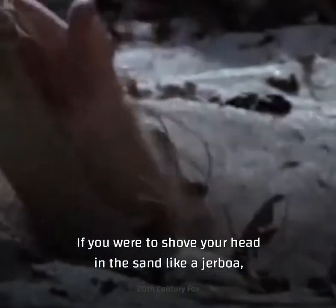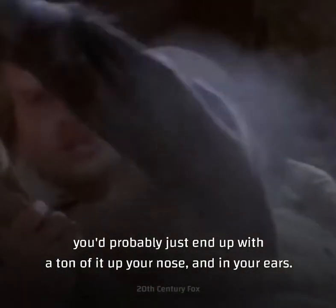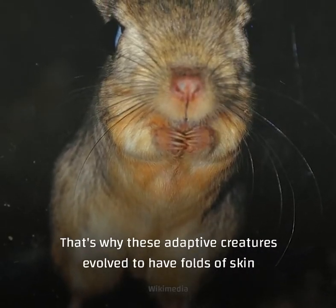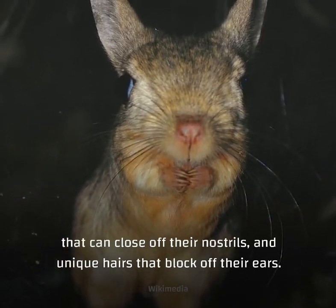If you were to shove your head in the sand like a jerboa, you'd probably just end up with a ton of sand in your nose and in your ears. That's why these adaptive creatures evolved to have folds of skin that can close off their nostrils and unique hairs that block off their ears.